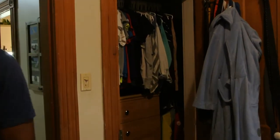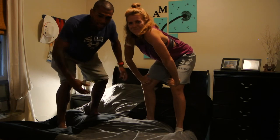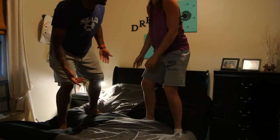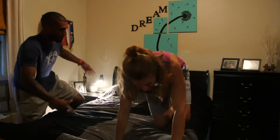Oh, sorry, just organizing the walk-in closet. This is where the magic happens. I was showing them there. And by magic, we mean we sleep 10 hours a night.